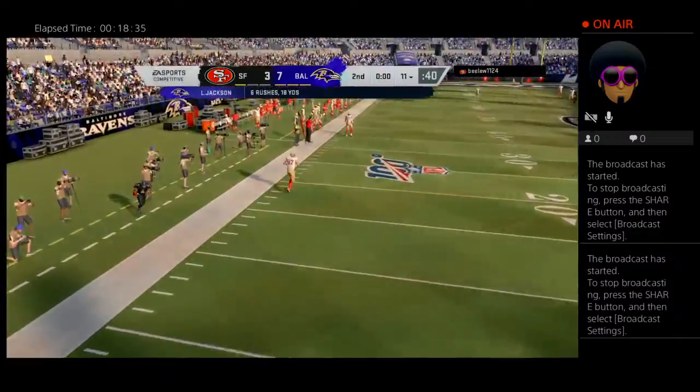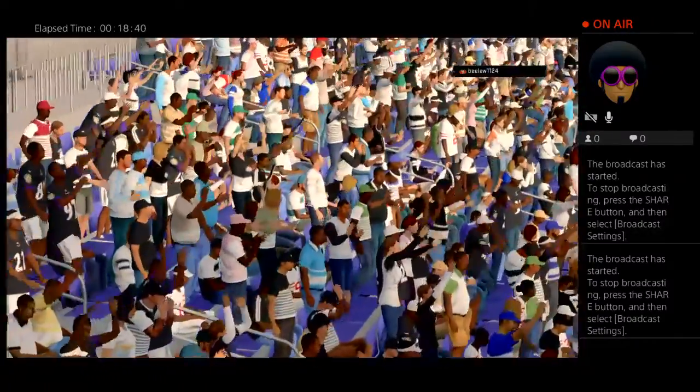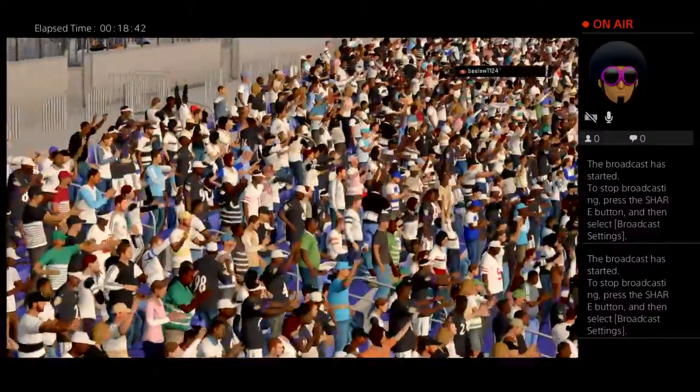And he's going to go out of bounds. Gigantic loss. Kept retreating, steps out. That goes down as a sack and a big loss of yardage.